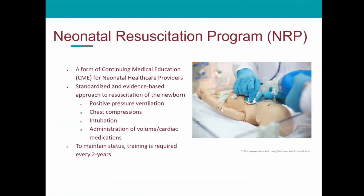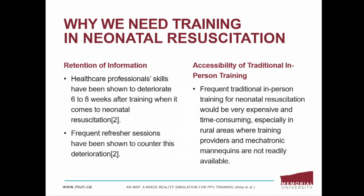The most important item here is that training is required every 2 years to maintain the status as an NRP provider. Even though 2 years is a long period of time, if you had training, say, 1 year ago, you probably are not going to be able to remember the training, right? In reality, skills have been shown to deteriorate even 6 to 8 weeks after training, which is pretty rapid, right? To address this, it has been proposed that people have refresher sessions in between the 2-year period, okay? And this is where the VR NRP comes into play.